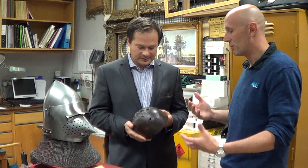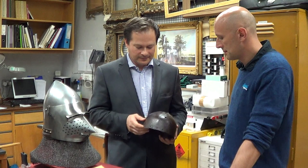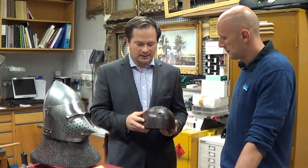It's got a number of arrow or crossbow bolts shot through it, and it just seems like the kind of thing that could be faked up to appeal to the romantic imagination of a gullible collector. But when I saw this the first time, I was immediately struck by how good the form was. You know, these skull caps are not just round, globular, or hemispherical constructions.